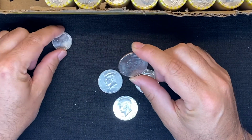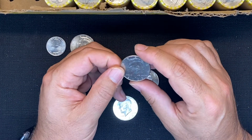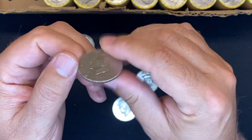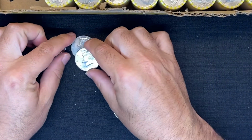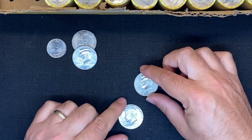It is in horrible shape, but it is an NIFC. Next, as we searched, we found another 2005. This time it was a D. Again, this one's not in great shape. It's probably going to go back in the bin, but it is another NIFC, and it's nice. I actually have the pair, but they'll be going back.